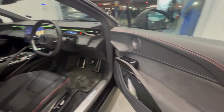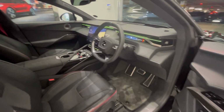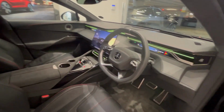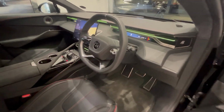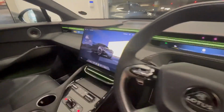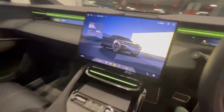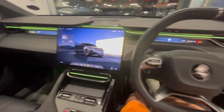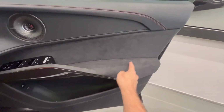Charcoal leather with the red stitching, beautifully integrated speakers, and of course an incredible dashboard. Very futuristic. Just check that out. Beautifully done, and we'll check out all the details pretty shortly. So a beautiful screen in the center. There we go, a smaller screen, or the gauge cluster is a smaller screen.